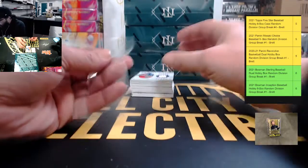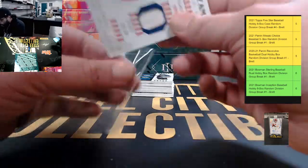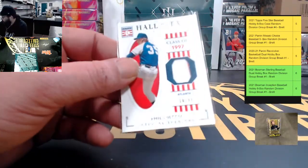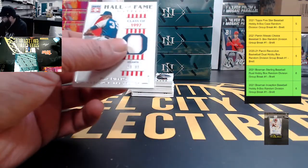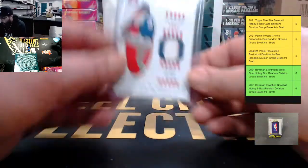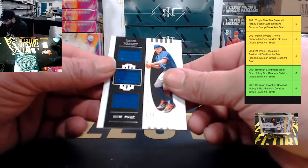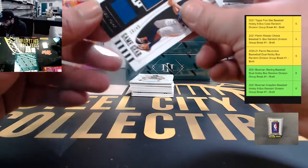Here we go. First, we have Hall of Fame materials, class of 1997. Phil Niekro. A little bit of red on that white jersey there. Can't really see it on camera, but it's there. Phil Niekro, 10 of 99, jersey relic. David Wright. Triple jersey relic out of 49, game gear material.